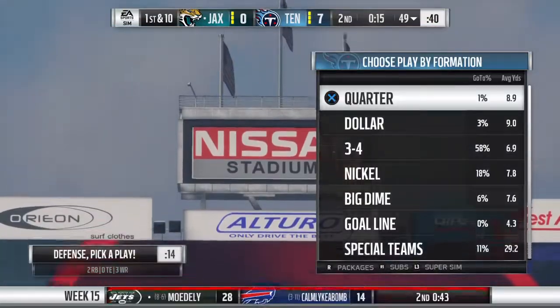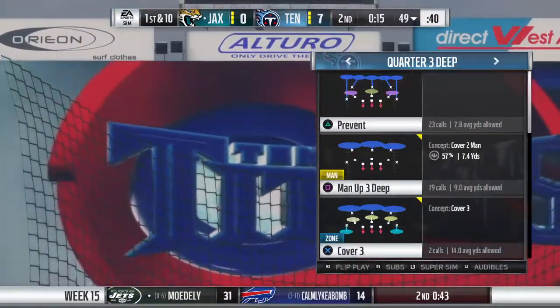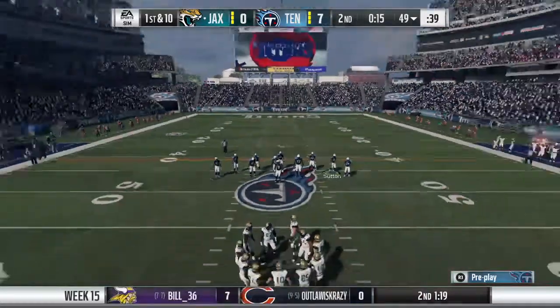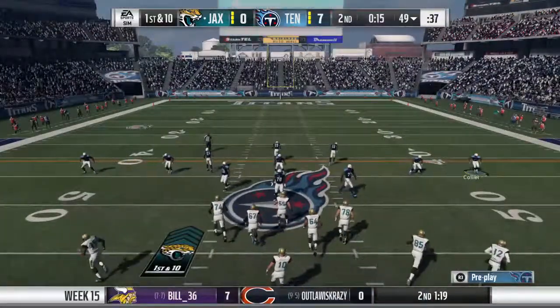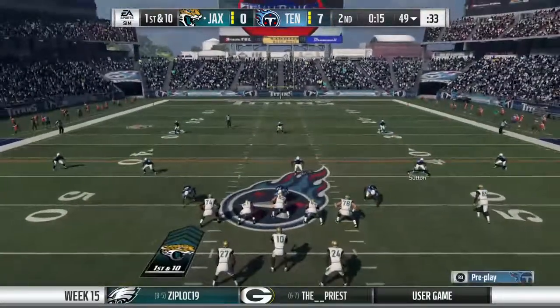At the very end, an update from Buffalo. The Jets have taken the early lead over the Bills. Remember to keep an eye on the ticker, of course, at the bottom of your screen for updates on that game and others around the NFL.